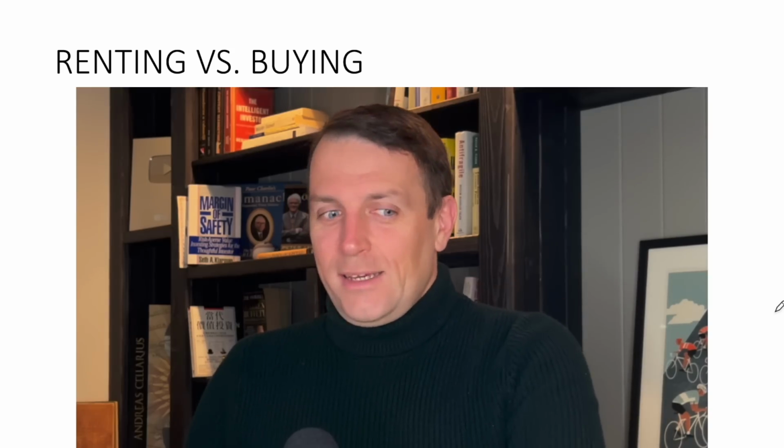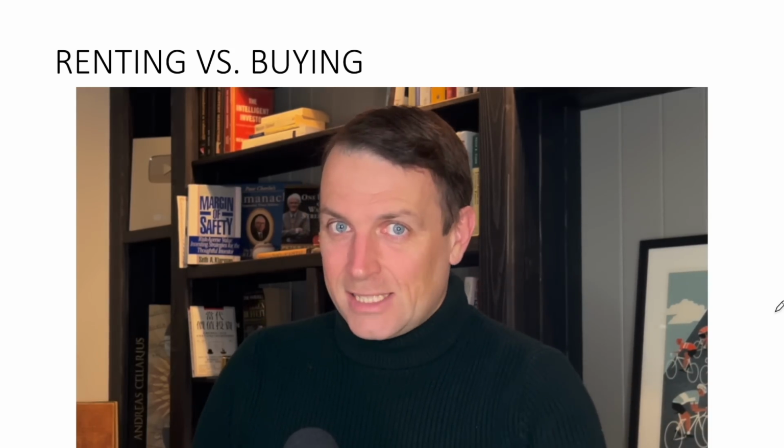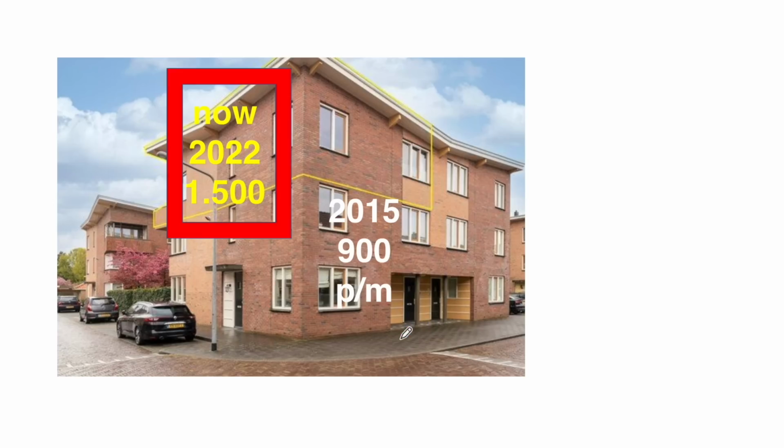Now, on renting versus buying, again, discuss the costs, analyze the costs. For example, I was living in this flat in the Netherlands in Hilversum in 2015, and I was paying 900 per month. Now that flat, the one above, same size, was just rented out for 1,500 per month. So if you are renting, you have to know that your rent will go up with inflation. So that's a cost you have to include in the calculation.